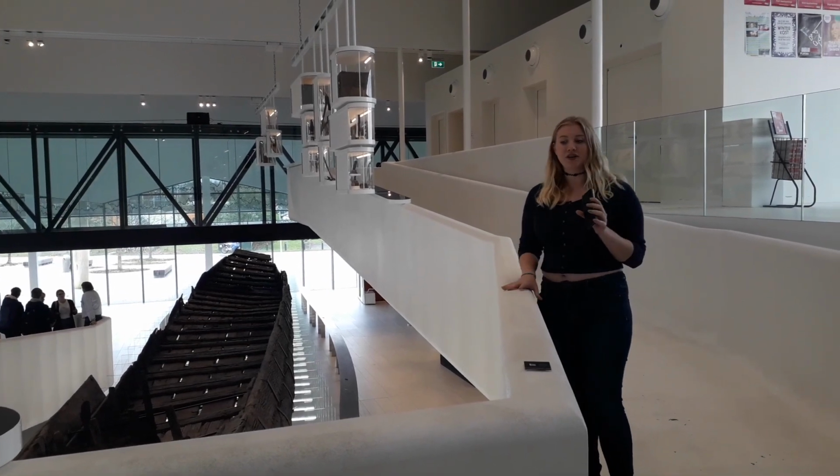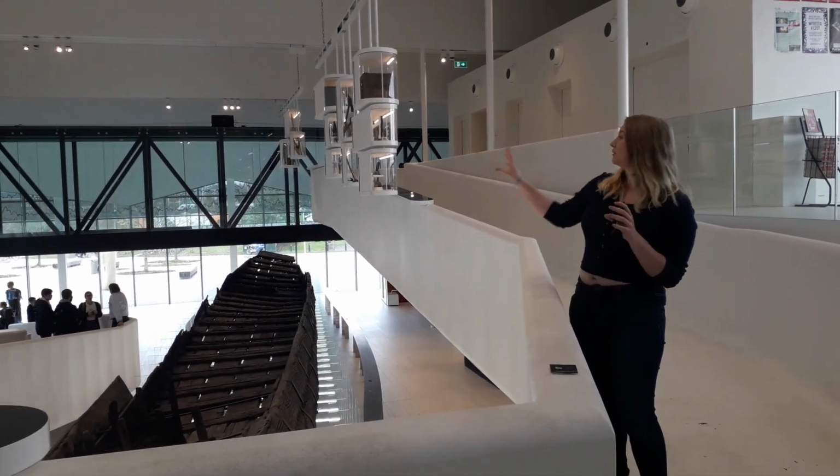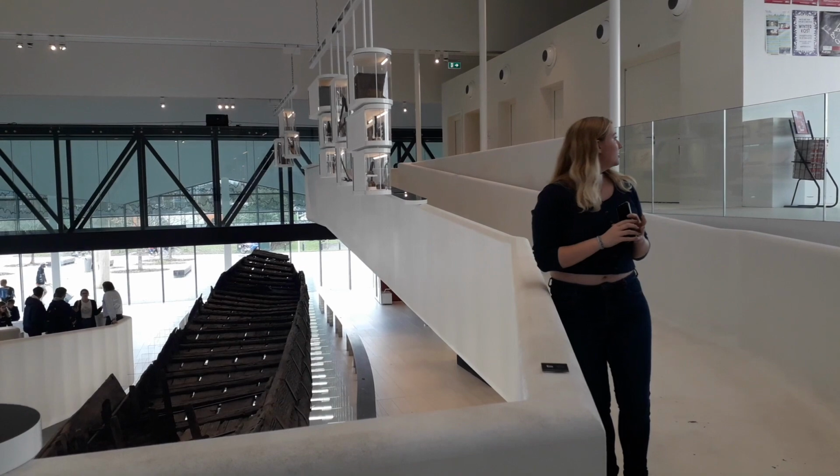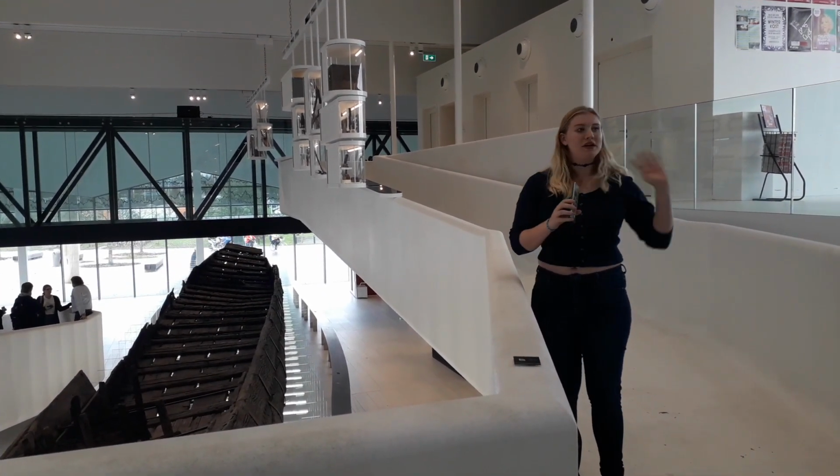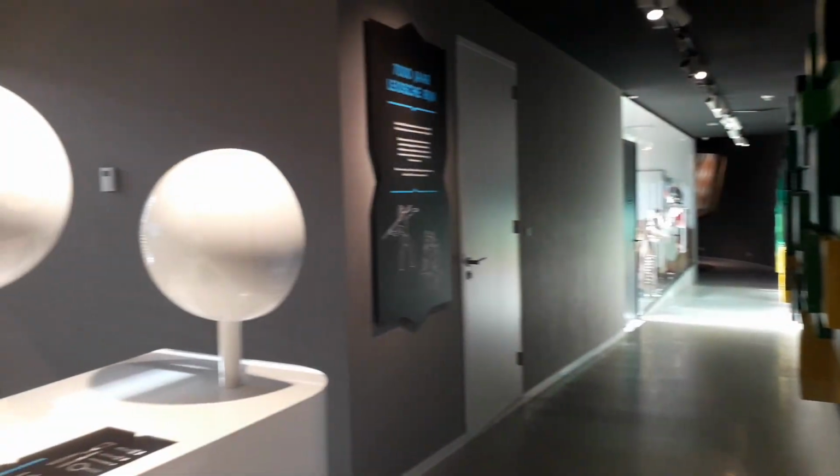Downstairs is more of the restaurant area. We find pieces of the exhibition in cases all around us. And we even have another small area for like meetings and everything like that.